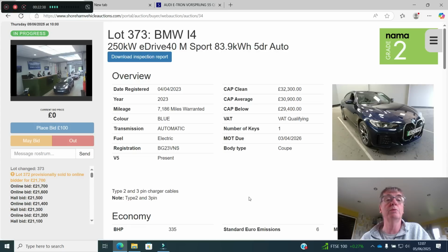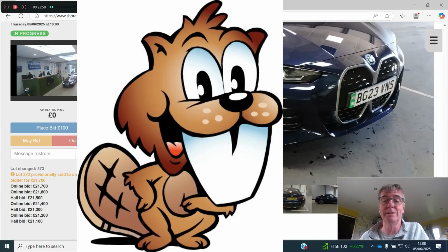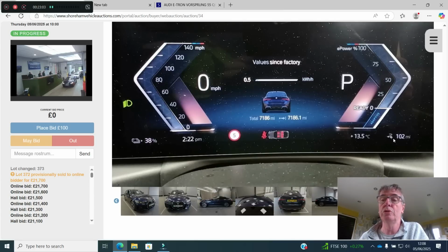BMW i4, 250 kilowatt, that's powerful, isn't it? eDrive 40 M Sport, 83.9. Oh, just make it 84. Kilowatt hour size battery, 23 plate in the blue, 7,100 miles. It's got the face that only a mother could love. Look at that. It's just a beaver, isn't it, at the front? It really is. So a quick look at the dash. 102 mile range. And don't quite know where we are on the amount of battery. Oh, 38%. Yeah, there you go.